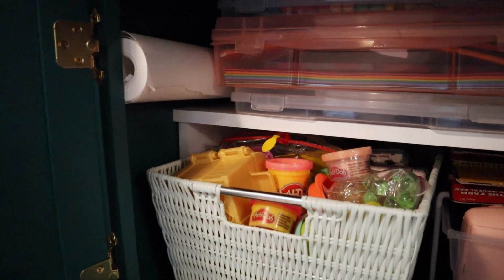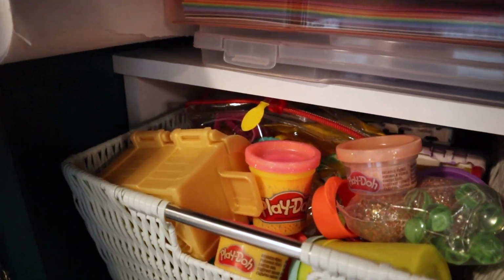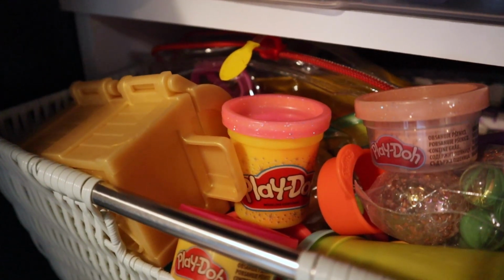Another category is sensory play, and I like to just have those out of reach and accessible to them when they ask for them. So we do have Play-Doh, and this Christmas we asked for a refresher on our Play-Doh collection.